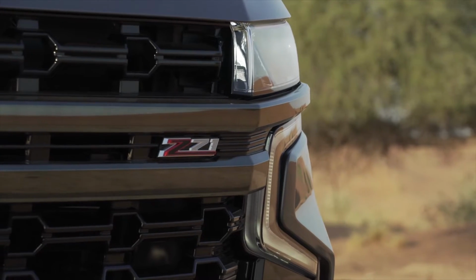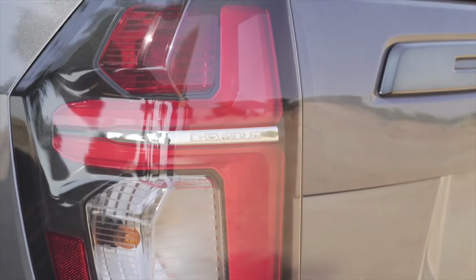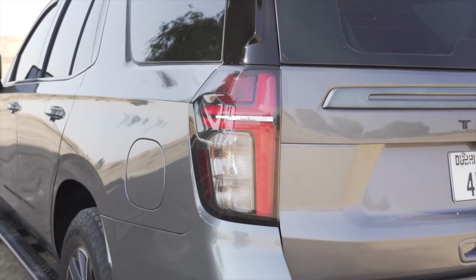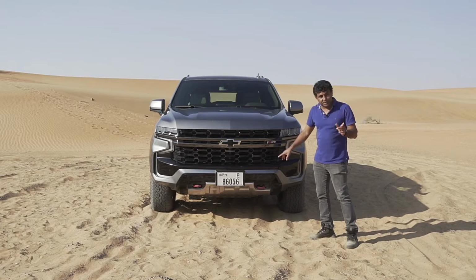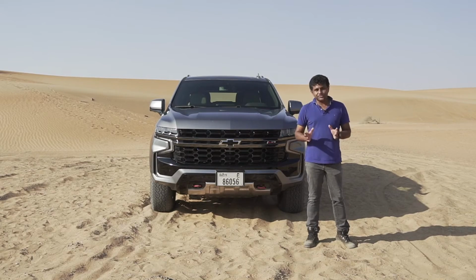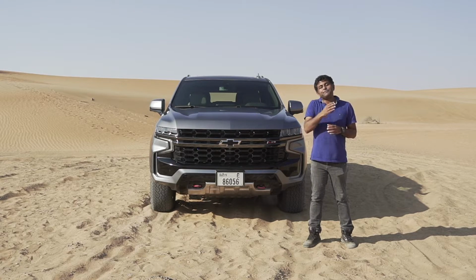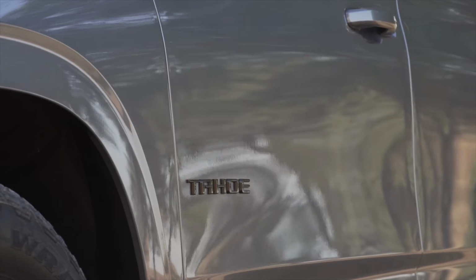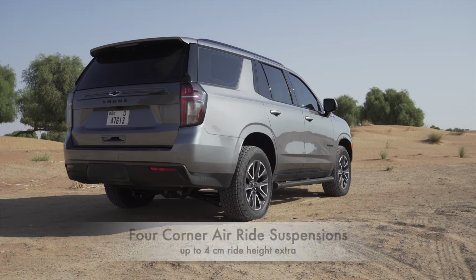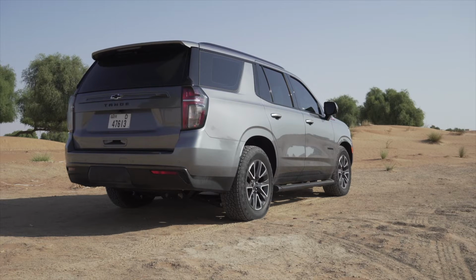While the front clearly looks more aggressive, stylish and trendy, the rear could split opinion, with some considering it not solid enough and slightly meeker with the presence of plastic. And this one is quite special because this is the Z71. Earlier, that used to be a package available for capability, but this year, Chevrolet has defined it as a trim level, among four: LS, LT, Z71 and Premier. Chevrolet Tahoe 2021 offers the option of 4-corner air ride suspension, which comes standard in the Z71 version.